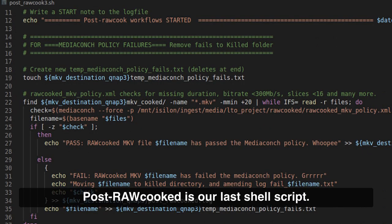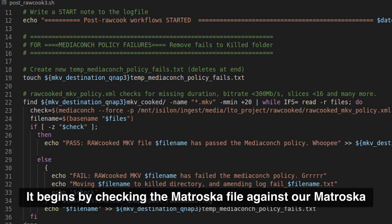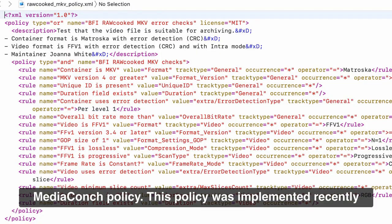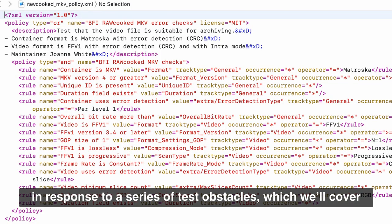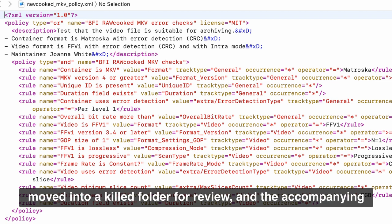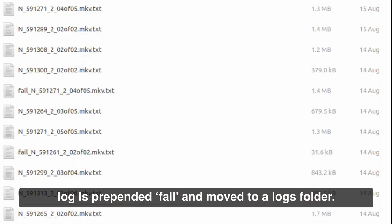Post-RAWcooked is our last shell script. It begins by checking the Matroska file against our Matroska MediaConch policy. This policy was implemented recently in response to a series of test obstacles, which we'll cover shortly. If the Matroska fails the policy check, the file is moved into a killed folder for review, and the accompanying log is prepended fail and moved to a logs folder.